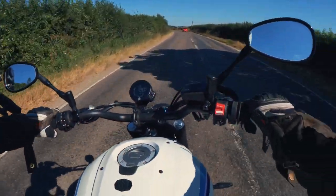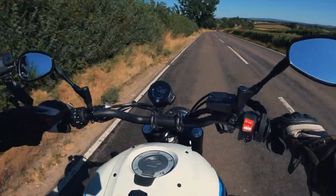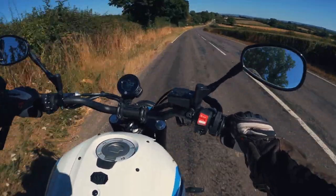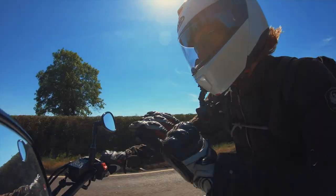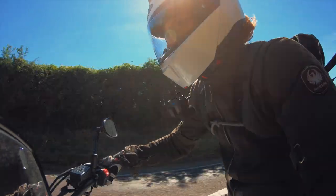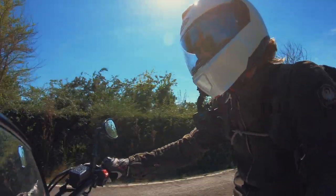Okay, so how does she handle? Well, much like the MT-07, you've got 130mm telescopic forks on the front and a Link suspension swing arm with 130mm travel on the rear as well. It's a great handling bike, but I will say the XSR's seat height is definitely higher than the MT-07.